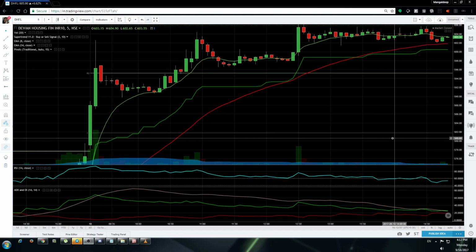So time for me to share another live trade of mine for today. The date is 18th of September. In total I took two trades. One is DHFL and the other one is INFIBEAM. In DHFL I managed to come out in a profit of 1,776 rupees, and in INFIBEAM the profit was 610 rupees. So the summary of today's trade is I earned a total profit of 2,386 rupees with a capital of 5,000 rupees, and the percentage will be 47.72% of my total capital.